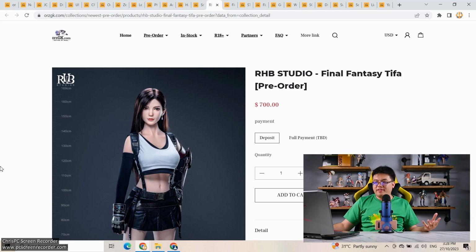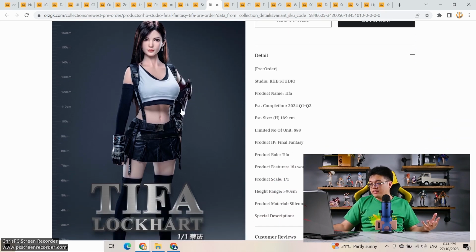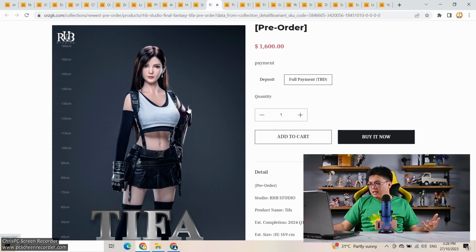Up next, from RHB Studio, we have Tifa from Final Fantasy. Wow, 1,600 ringgit, though it is not yet confirmed. The pricing, oh, life-sized? What? Life-sized at 1,600 US is actually a bargain.